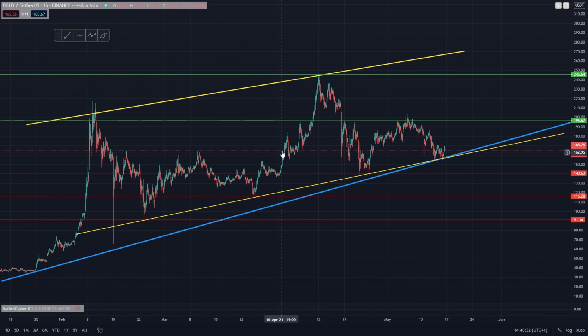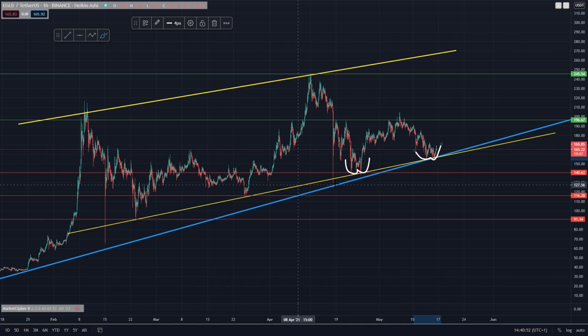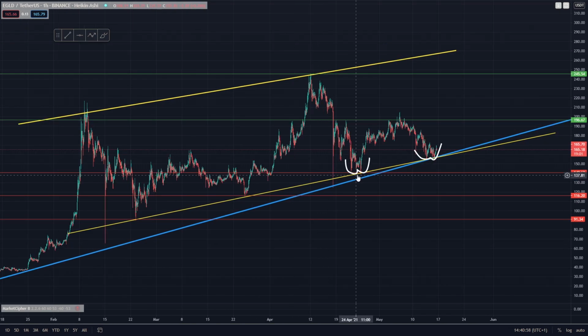So as we can see, Elrond Egld seems as though it's respecting this channel that we've outlined in previous videos very well. It actually did come back down here and double test this bottom again in the recent corrections that we've seen. Obviously, we saw a double bottom here for the first piece of FUD that we saw in the market. And then in the past few days, we have actually seen another double bottom for Egld here, bouncing off of this channel and also a wider trend line, which seems like it would probably be very, very strong support.